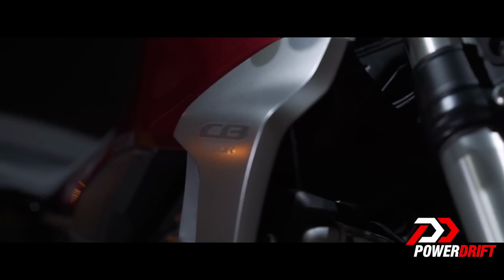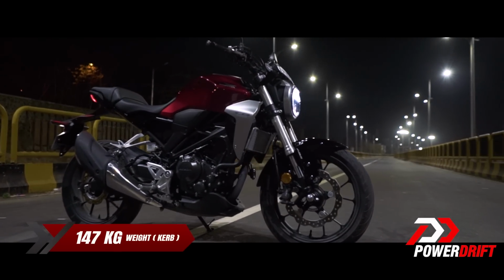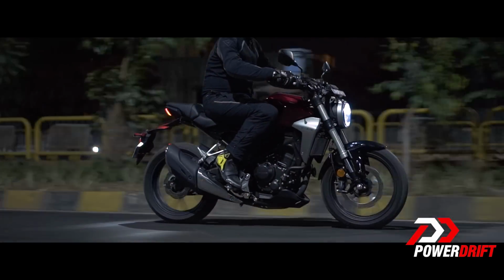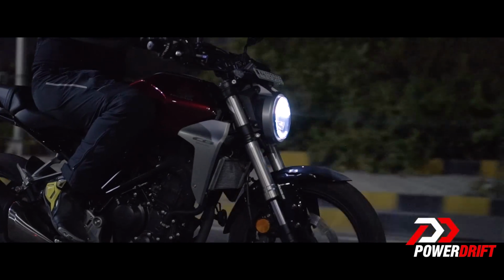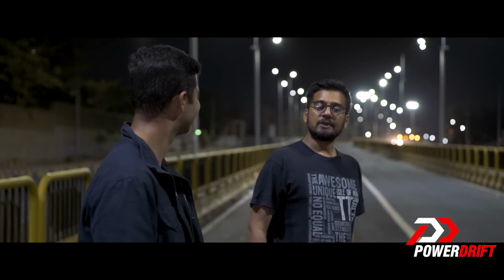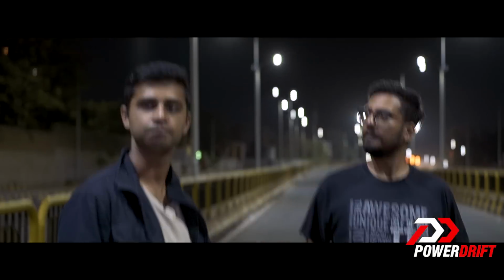The CB300R is engineered to be extremely light, a whole 20 kilos lighter than the CBR250R. That's a big difference. And let's not forget, it is the CBR250R engine. It vibrates just a little bit, like a secret SMS. Whoa, sounds nice as well. You mean sounds nice for a single? Sounds really nice for a single, yeah.